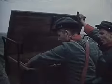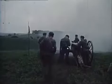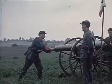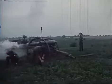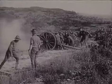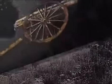Despite all of these advances, a well-trained gun crew could still only fire 1 or 2 rounds a minute. But in a dramatic culmination of available technology, a Frenchman named Puteau created his 75mm field gun in 1897. The first truly modern gun had arrived.